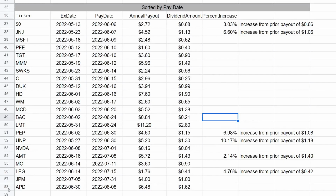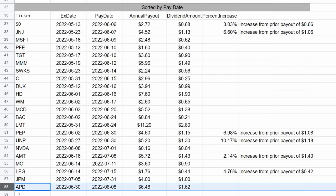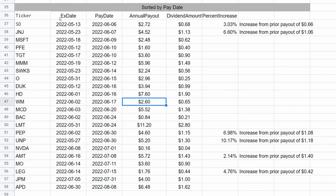It actually did not pick up any new companies because we're still at row 58, but as you'll see, this coming week, or I guess for the month of June, we got all these dividends that should pay us out, and that'll be pretty sweet. But this coming week we do have, I believe up to right here, Southern Company, Johnson & Johnson, Microsoft, Pfizer, and Target dividends. So that will be pretty sweet.